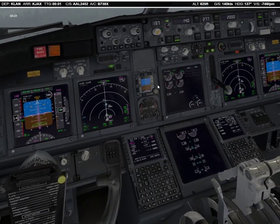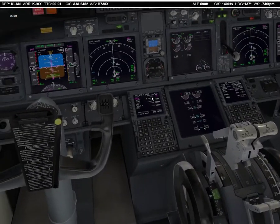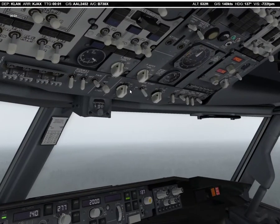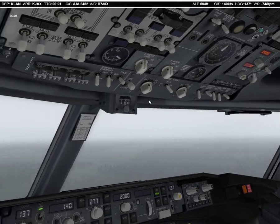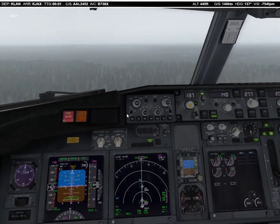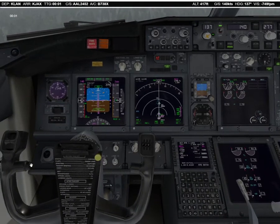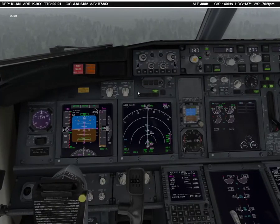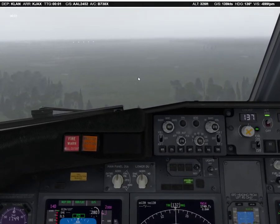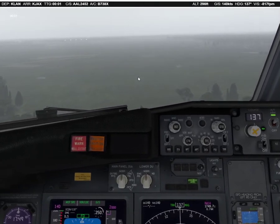Plane is gear down, auto brake armed, engine service to continuous. Ah, there we go. There's the runway. We will continue.